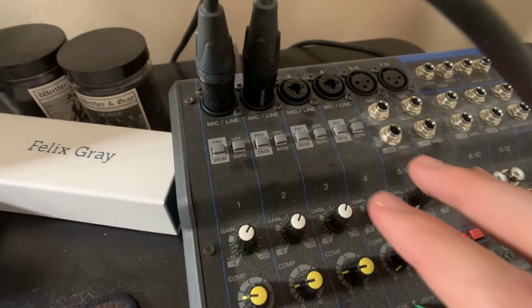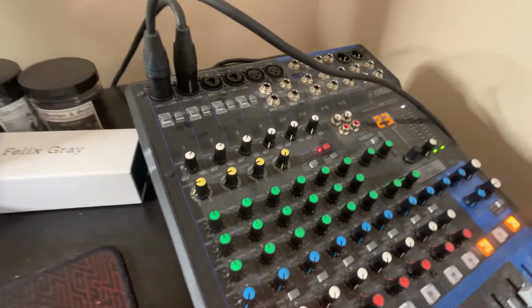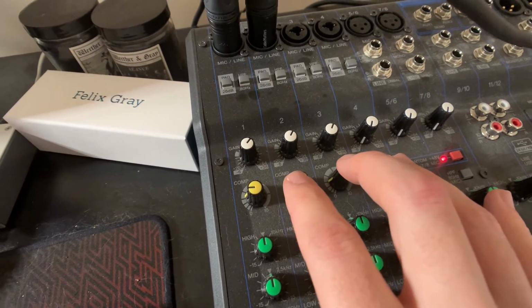The reason I got this one instead of the more reasonably priced 10 channel one is because this one has 4 compressors for the mics. What a compressor does is kind of what it says. It compresses stuff, but it doesn't just make everything squished in. It makes the dynamic range compressed. So it makes your highs not as high, and makes your quiet stuff not as quiet. It compresses the dynamic range.